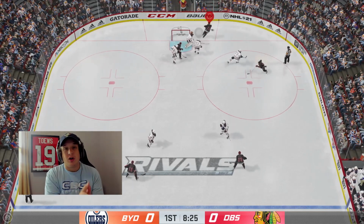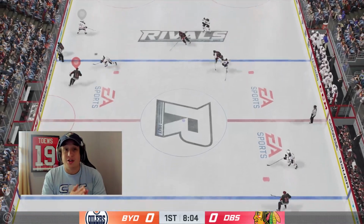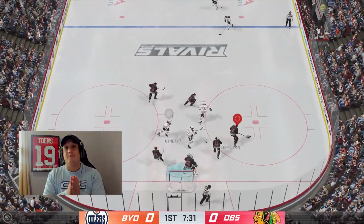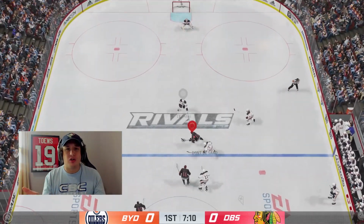But if you only play HUT and you only play World of CHEL, the only thing you'll likely notice is, if you have a 120 hertz monitor, the menus may be a little bit smoother. They may look a little bit better, but the gameplay is not going to change. The only thing in HUT and World of CHEL is that you'll load into the game faster.